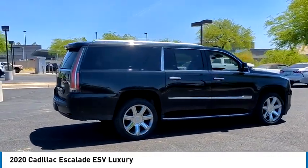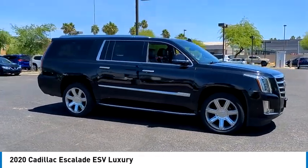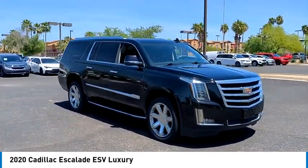Classy and powerful, it looks great for a night on the town or can haul everything needed for a weekend getaway. This vehicle has less than 85,000 miles.